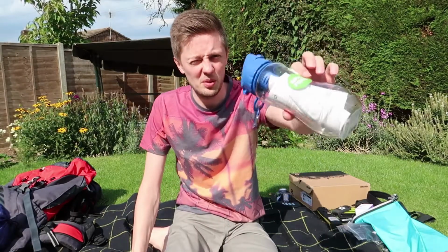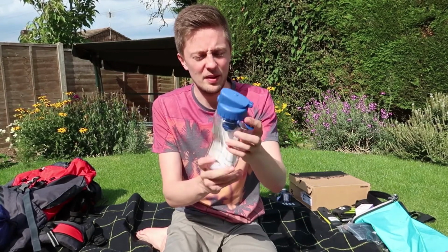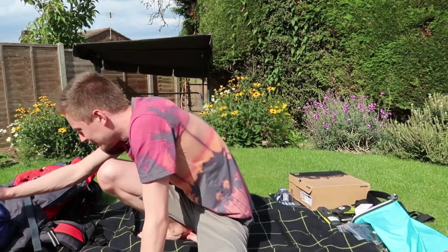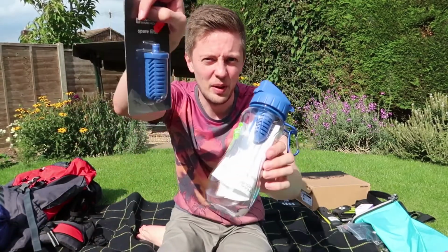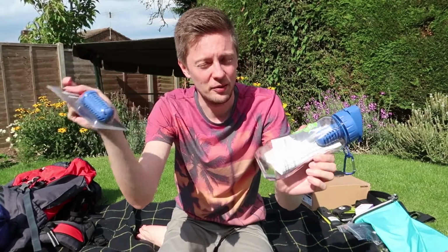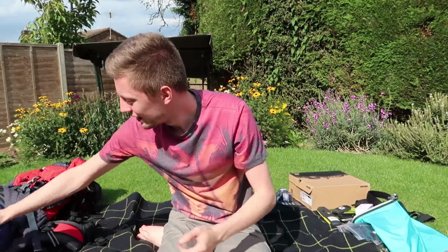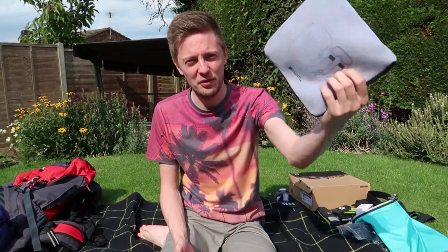A water bottle, you should always have a water bottle with you. This one comes with little filters, so it filters the water for you. You can buy spare filters, which I have somewhere. So this is a bottle, and then you can buy these little filters that should be replaced every couple of months, keep the water clean and stop you from getting ill. Just a little something, again from Mountain Warehouse.